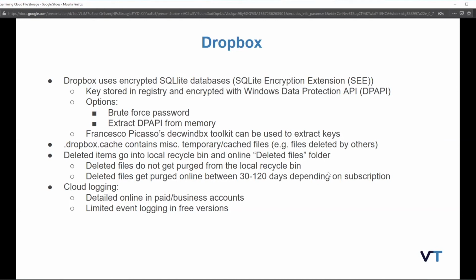However, there is a Dropbox.cache file that contains some temporary items. So even if you can't get into the databases, you can get into some of the cache files and carve out some things that are cached locally. And also, if a user deletes things, whether in the local file system or in the cloud, it's going to be synced to the local recycle bin.